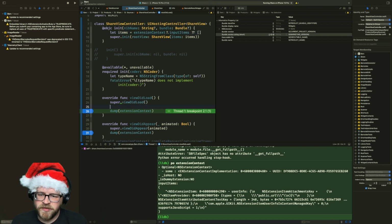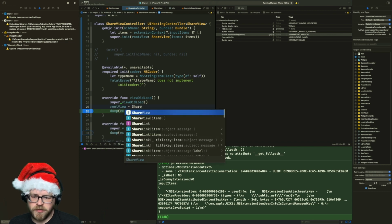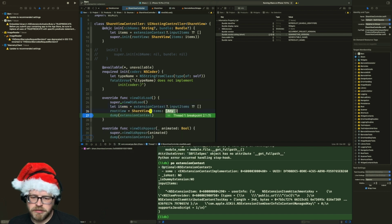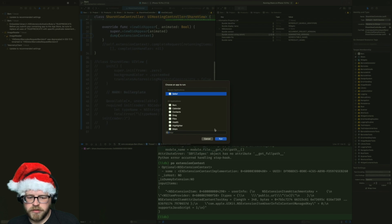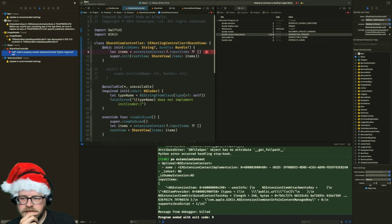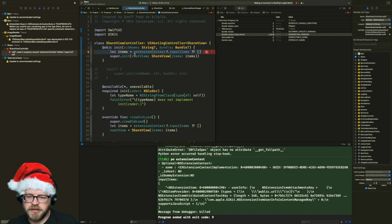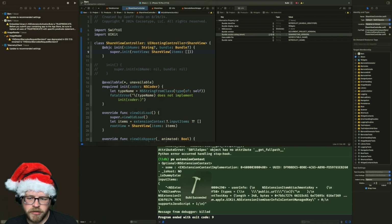Okay, so then in viewDidLoad, rootView equals ShareView(items: newItems). And then hopefully by the time we get into our view, we actually see that part exists. Oh, we can't actually do that right there. That's fun. Okay, so we actually have no way of doing this at all in here. That's fine. We didn't think it was going to work that way anyway, so we'll just hard code it to not work.